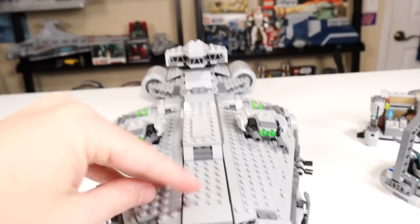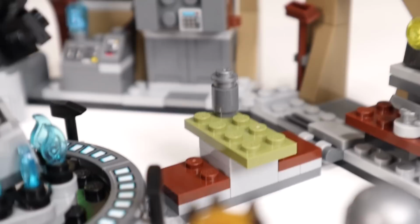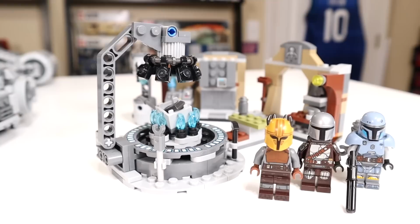This set just has a lot going for it for play. And then you have the Armorer's Forge here, where you have a lot of great play features packed in, including a lunch table, a little bit odd, but there's just a lot packed into this set for $30. Nice little functions and doors that can open, and, of course, the actual forge there. It looks really good, so I think that's a really nice playset at $30 as well. So these are the 3 best playsets for summer 2021.